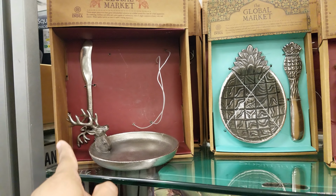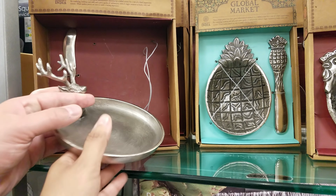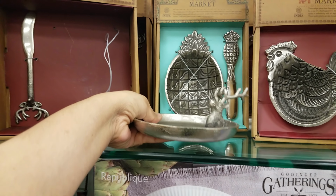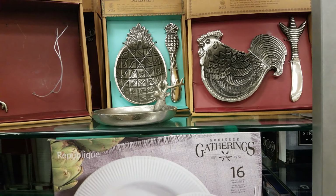Let's see. What's the one behind it? Is it different or the same? It's got a deer head, but it's got a knife. Oh yeah, look at the knife one. They're all going to be $13. That is different. Never seen anything like that before.